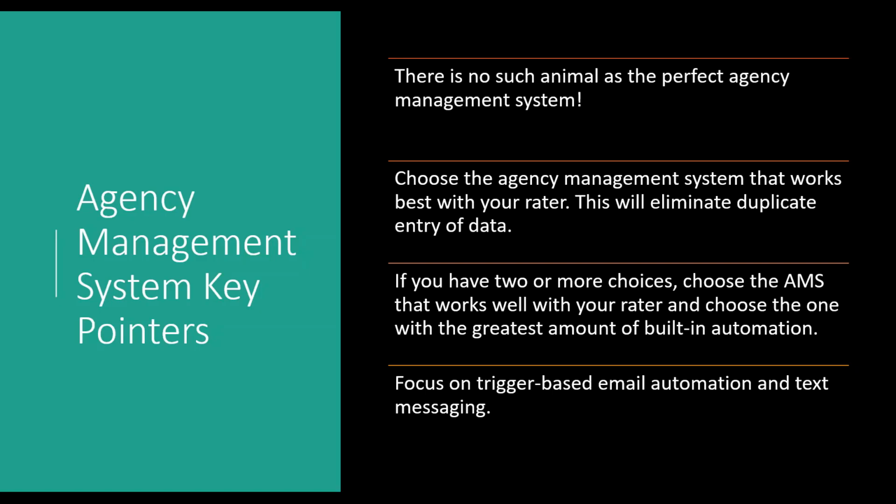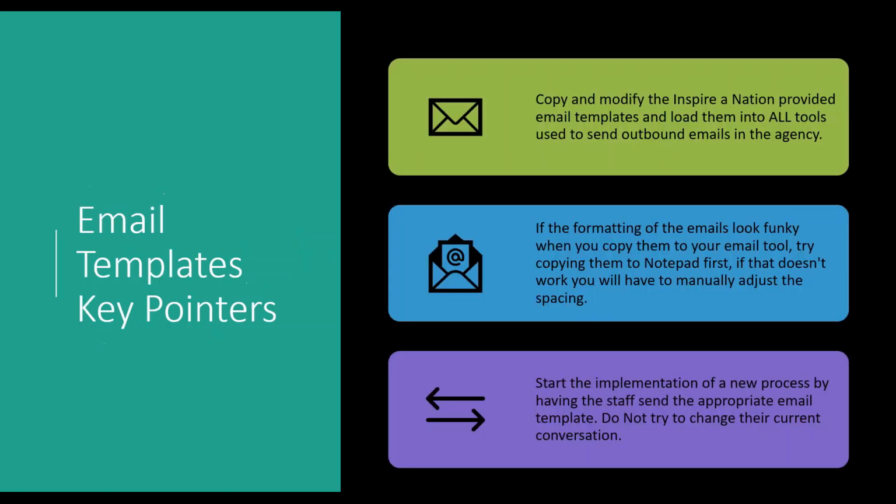Okay. When you're talking about automation, always start with trigger-based email automation and, of course, text messaging. So when I'm looking at automation in an insurance agency and I'm going in to verify what they have, I'm taking my processes and I'm going 1, 2, 3, 4, 5, 6, 7, 8, 9. And then I'm going over to the agency management system and I'm saying, how do I do 1? How do I do number 2? How do I do number 3? Where's number 4? Where's number 5? Where's number 6? And that's how I determine if I have a good agency management system, not because the agency management salesperson sold me on all the bells and whistles of what this thing could do. Because just because it can do it doesn't mean that I can do it. Does that make sense, guys?